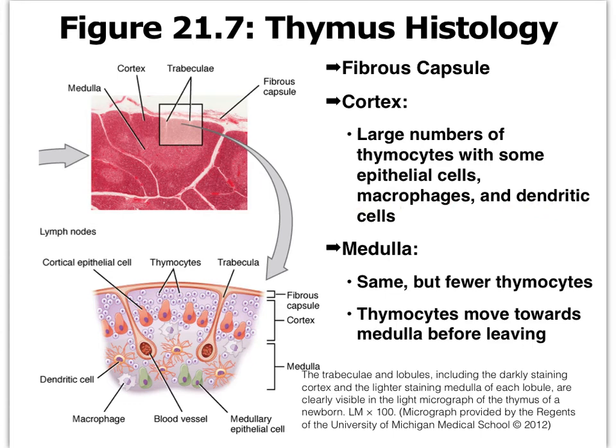Same with the medulla, more or less, but we see fewer thymocytes there. And before the thymocytes leave the medulla, in other words, once they're mature and leave the thymus, they're going to move closer into the medulla. So here we have that fibrous capsule. Here we have the cortex area. And then as we go deeper, we have the medullary area right here.